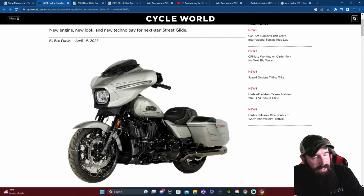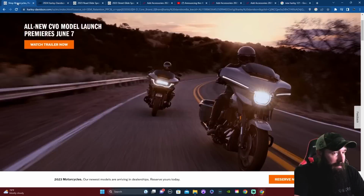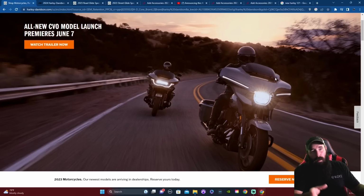But with all the additional body lines, it definitely looks like they could have taken some notes from Indian in that fairing design. Now, it also appears to me that it has an adjustable windshield. I can't tell if this is a track system or what, but it definitely looks like that. Now, you got to remember, I love Harley Davidson.